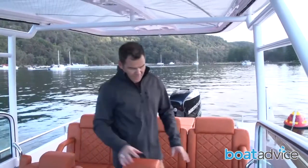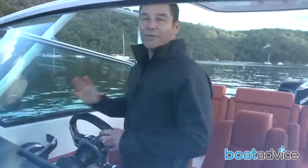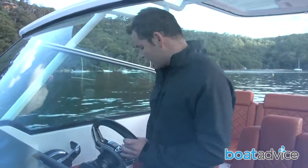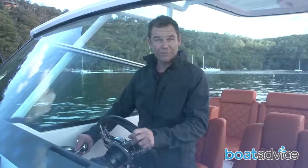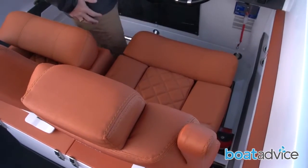Coming around here into the helm position, you drop down into a nice secure area. You feel very safe. You're protected by a nice large windscreen, and you've got a very comfortable driving position when you're standing. Fold the bolster up and you have plenty of room here, and the throttle's well within reach. If you wanted to sit down, pop the bolster down.